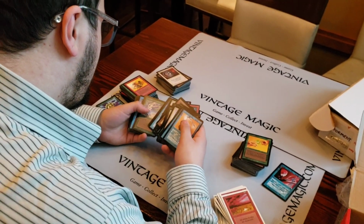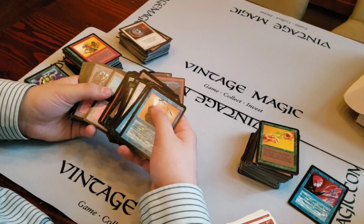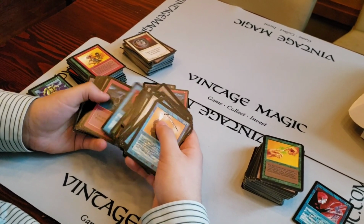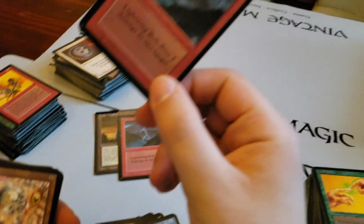Let's go try to make some points. Lightning Bolt. Those are all alpha, right? Yep, I already have a friend that wants this one. Very nice. How much does he pay for that, you think?